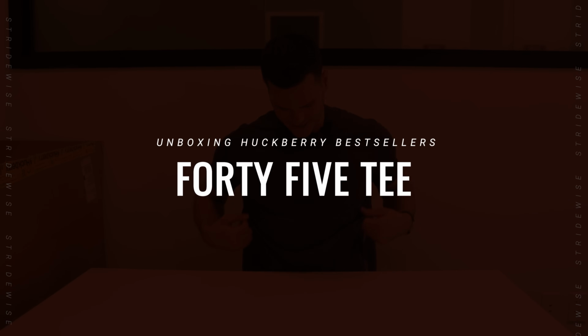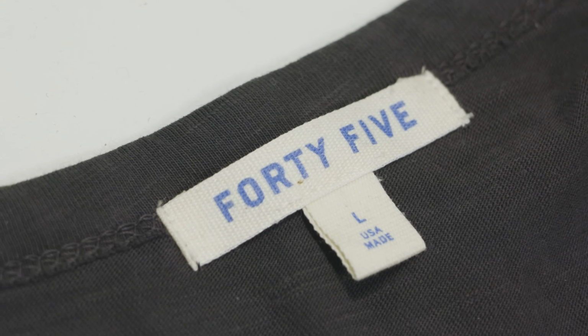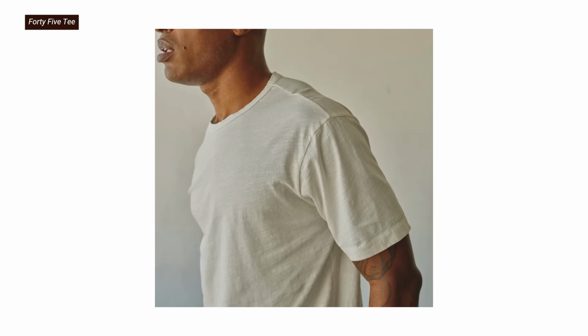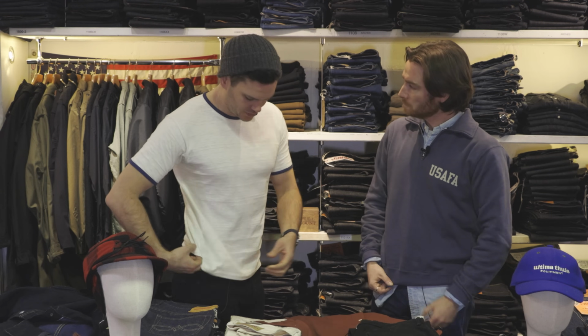All right, first up is the 45 tee. So this is Huckberry's best-selling t-shirt. The brand is 45, and I decided to get their slubby curved hem tee. I got a curved hem because I have a long torso, and I got slub because people just like slub, man. Slub is irregularity in the fabric. I actually did a video on slubby tees in London.